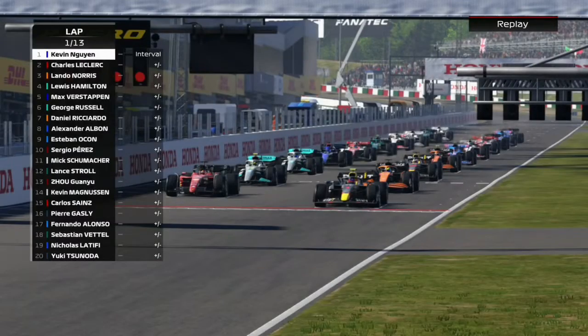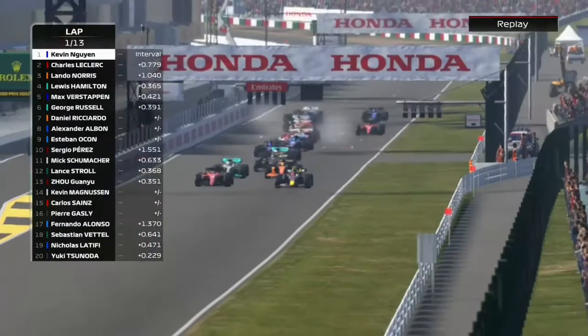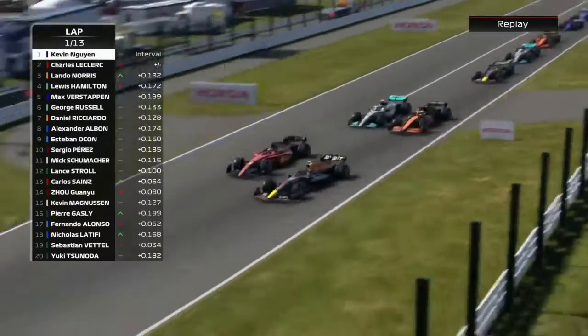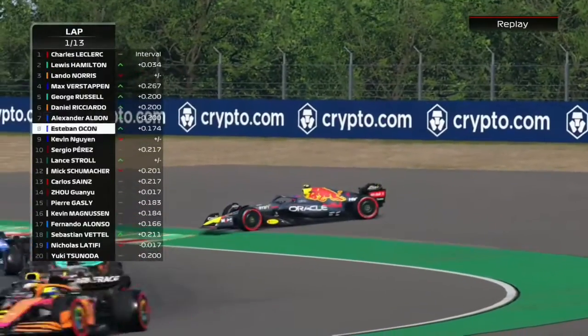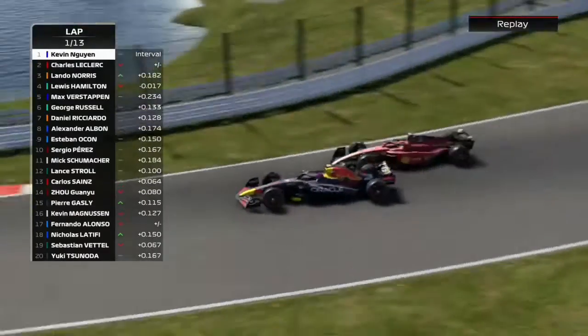Is it going to be Verstappen or Leclerc that gets away the best? It's lights out and away we go. And Leclerc reacts very well, but Verstappen already alongside him. Charles Leclerc's on the inside, Verstappen's challenging, and they touch! Verstappen spins round as he tangles with Charles Leclerc. With Leclerc through turn 1.